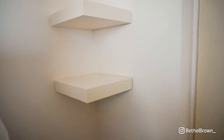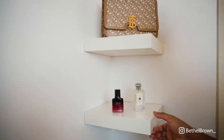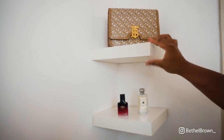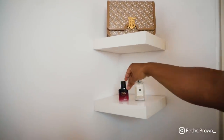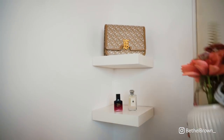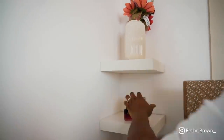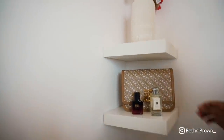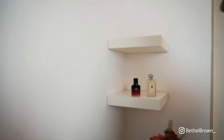Shelves. Well done to Marv, Mr. Handyman. Team effort. These are very sturdy, especially considering that there's no nails. So like I said earlier in the haul, it is a great solution if you do not want to drill nails into your walls, or even if you can't. I think this could even fit a vase. That's how strong it is. Yeah, that's true. So we're gonna mess around with the decor later, but at least you can see the shelves are not budging. So command strips for the win. We did it.